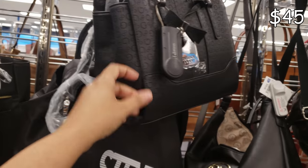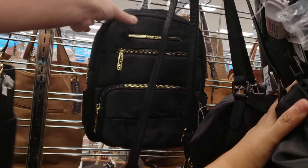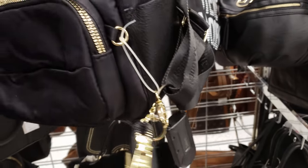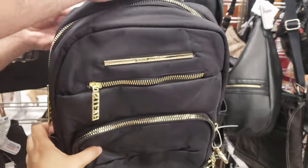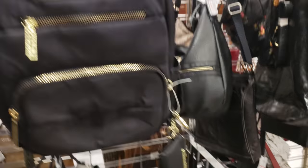Wow, $45. What's in the back? Oh, Steve Madden backpack with the gold zipper. All right, how much is that one? Oh, look here. It's got a nice little pouch, a little money pouch. These are $30. All right. Nine West backpack.